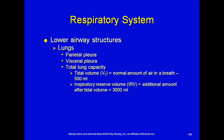Total lung capacity is determined by tidal volume. That's the normal amount of air in one breath, and normal tidal volume for an adult is somewhere between 500 and 700 milliliters of air. Total lung capacity also includes the inspiratory reserve volume, and that's the additional amount of air that you could take in after a normal breath. So it's that extra air that you can draw in after a normal breath.